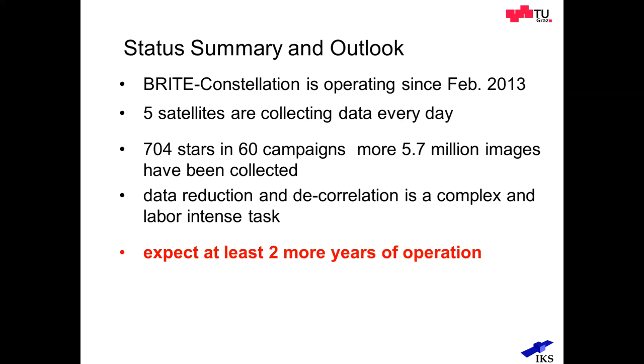We have thus far observed photometry from more than 700 stars in about 60 campaigns that we are running, and millions and millions of images collected. Data reduction and decorrelation is a complex and labor-intensive task. So if you are more specifically interested in getting our data products, it may need more than just going to the public data archive, but I may be the liaison to lead you further. Hopefully at least some of the satellites will observe for 1 or 2 more years.